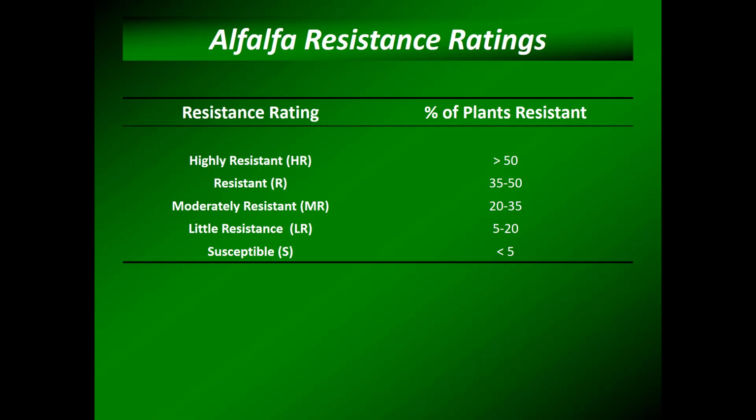I told you that these numbers are quantified, and there is a ratings system for disease ratings in alfalfa. And here's the scale: from highly resistant, resistant, moderately resistant, little resistance, and susceptible. The percent of plants resistant: more than 50 to be HR, 35 to 50 to be R, 20 to 35 to be MR, 5 to 20 to be LR, and if there's less than 5% of the plants resistant, that's considered susceptible. And in Kentucky, we say that a variety at a minimum should be moderately resistant to all of the major diseases, but that only means that 20 to 35% of the plants will be resistant to that disease.